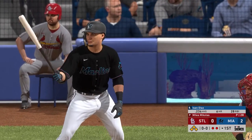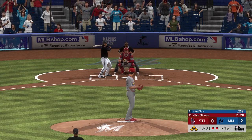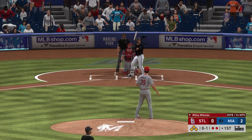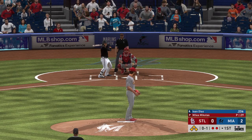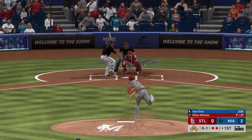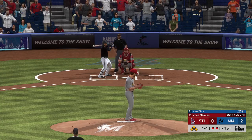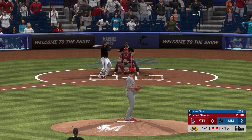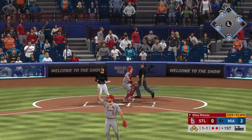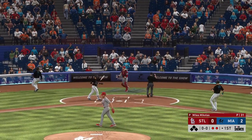Now at the plate, Isan Diaz, and the Marlins looking for more in the game's opening frame. Here comes the first pitch. Comes set, the 0-1. Just off the outside that time, laid off for a ball. Bases are loaded here, 2 down. Popped him up. Kisner waits on it, and that retires the side.